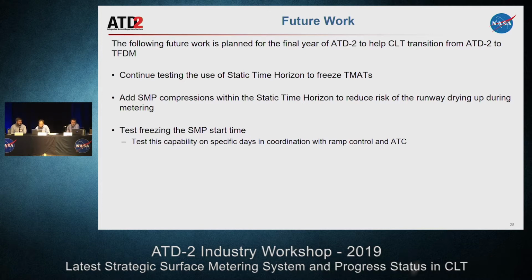Another question: are SMP lead times greater than an hour feasible? I would say yes. Basically, we can predict an SMP as far out as we have demand predictions. Is an SMP at the end of the day useful when you're at the start of the day? Maybe not. Maybe at some airports it is. That's why it's a configurable parameter.